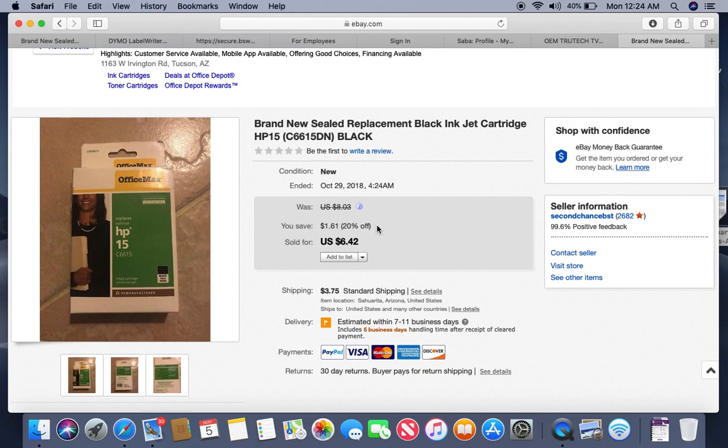So another thing though with this, you don't want to put, the way I put this, brand new sealed, replaced black ink cartridge. I would have done this differently. I would have put the HP 15 ink up front rather than putting all this stuff up front. I would have put that in the back end of it.